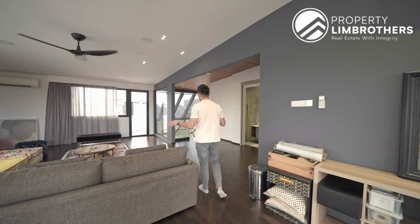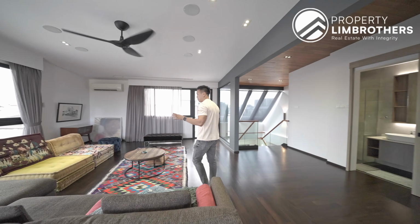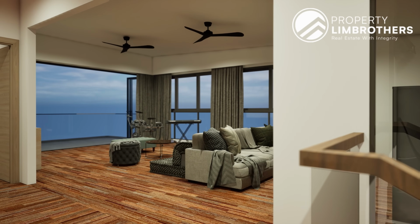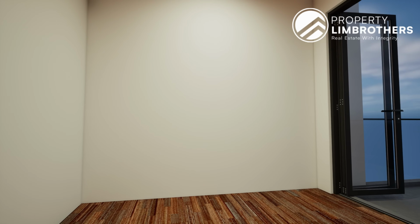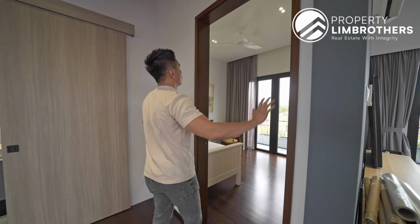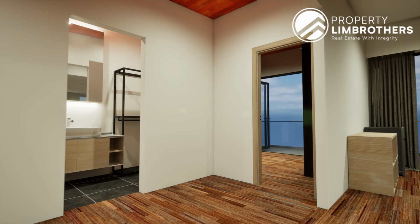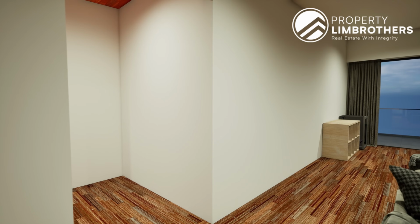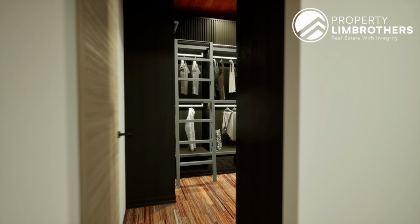You can potentially transform this entire level into your master room. This is actually your main entry point to your bedroom. Make this entire room into a walk-in wardrobe. You don't have to change anything for this wall, and then you just come out here with your bathroom enlarged up to around this line over here, and then you can also walk directly into your walk-in wardrobe.